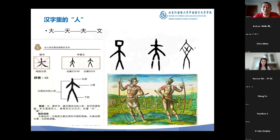What's this character? This is the meaning of a tattoo. We pronounce the 文明 civilization, 文化 culture. The original meaning is a tattoo.